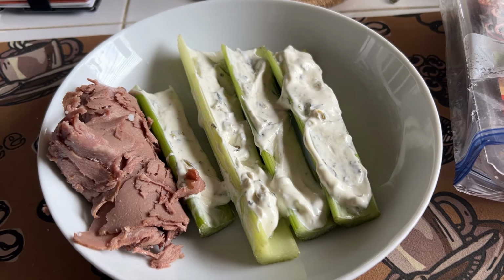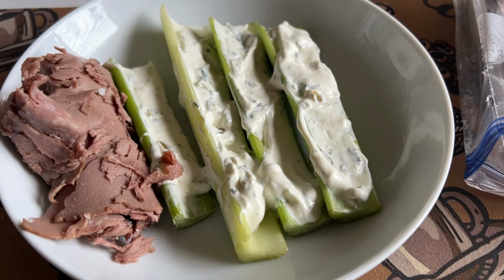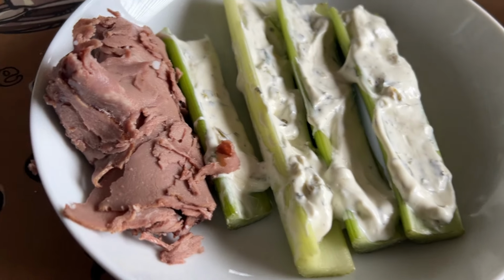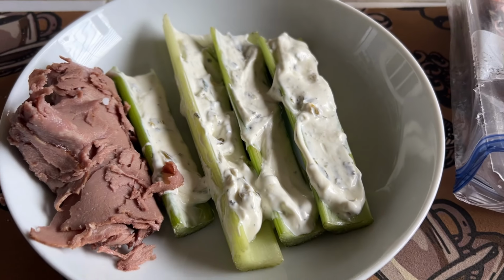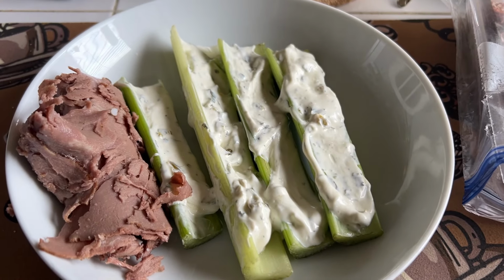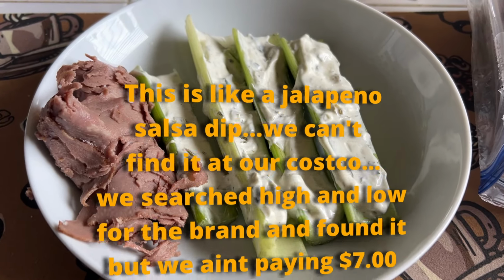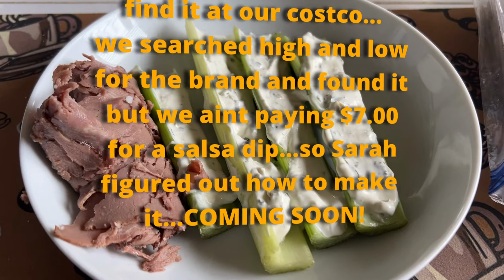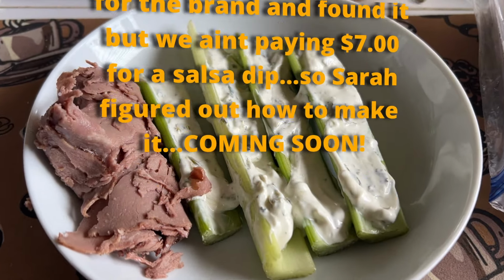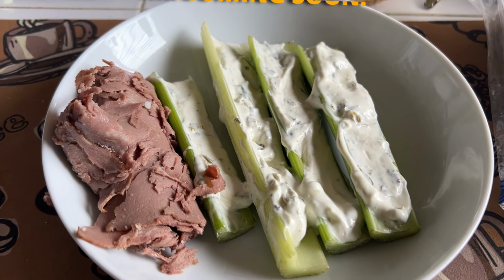All right, so this is my lunch for today, kind of late. This is celery sticks, some roast beef, and then some deviled eggs. That cream cheese looking stuff is a product we found at Costco. It was like a vendor special that they had going on. Actually, it's really good. When we looked at the macros before we purchased it, it was only like one carb for probably 2 tablespoons.